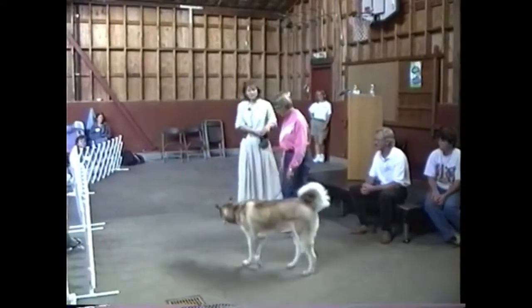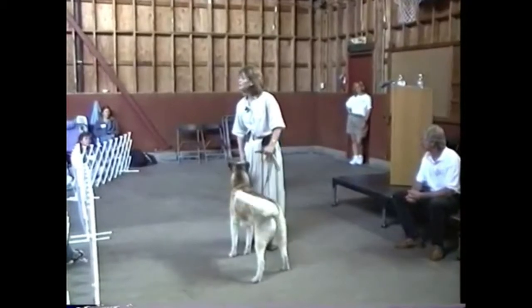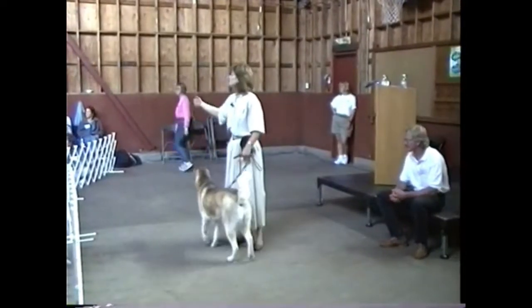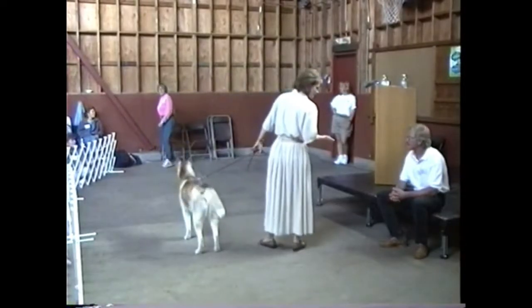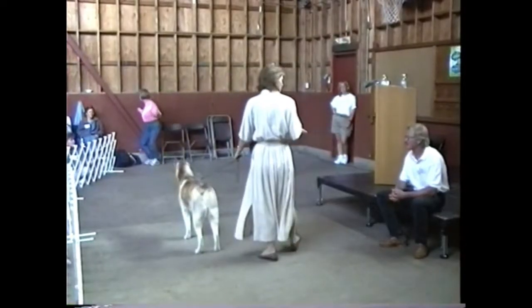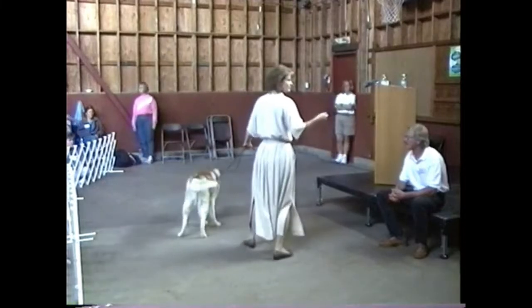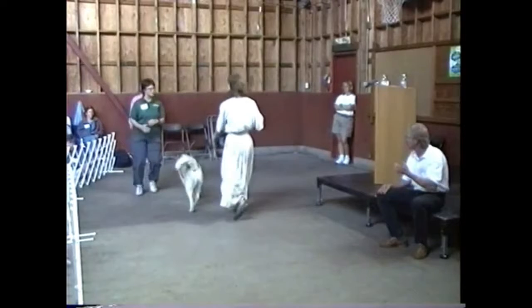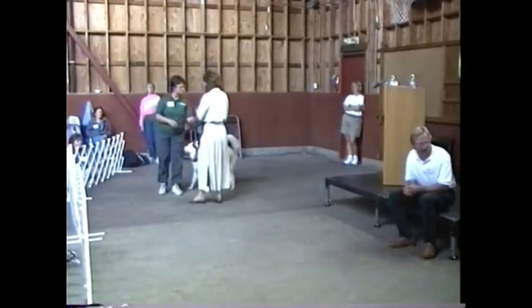So let me show you, and maybe you guys do this. Do y'all use body blocks on heeling? Who does? Do you want to come do it? Do you use body blocks on heeling? Occasionally. Just to keep them off? Oh, this dog knows you. Are we talking about the same thing? Using body language? Let's find out. Okay. Teach this dog to heel.